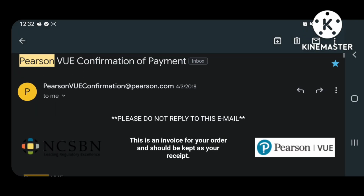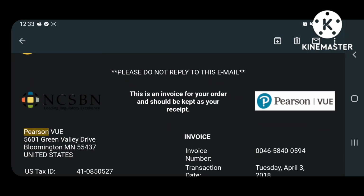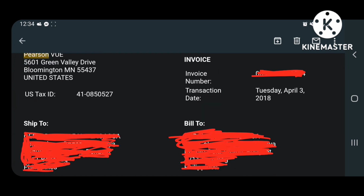All right, so the next email that you will receive is the confirmation of your payment. Magpapakita dito. Okay. So this will be your receipt. Yung invoice number nyo, transaction date. So April 3 ako nagpay ng aking Pearson VUE registration. Then pakita diyan yung ship to, that will be your name, your address, bill to, same thing, yung information nyo. And then ito po yung chinarge, ito yung kung saan chinarge yung payment nyo, alright?